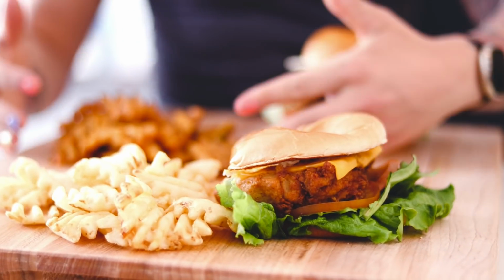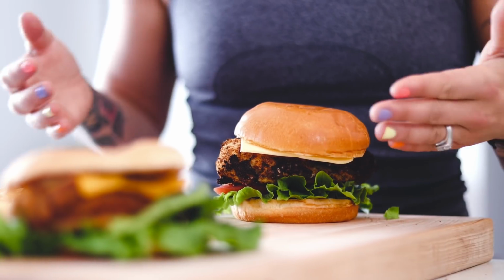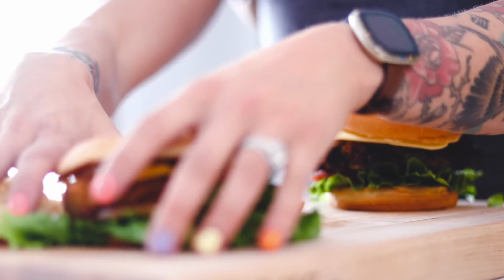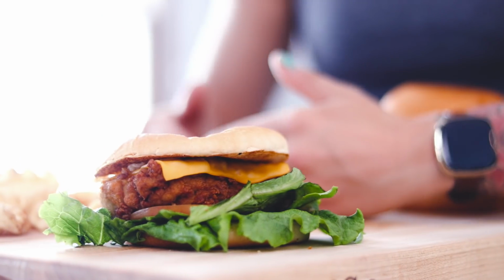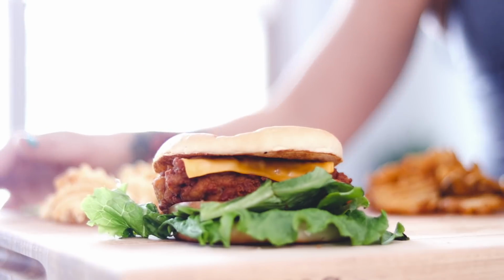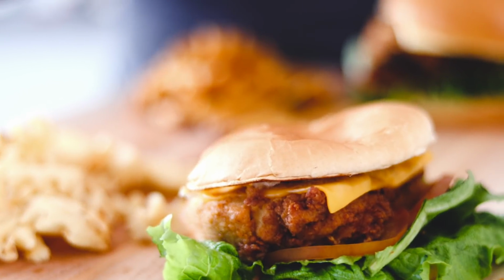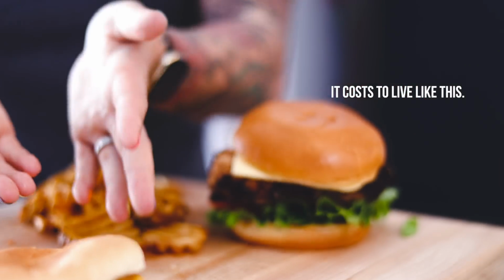Admire here. Now granted, this has been sitting out for 30 minutes, but here's my qualm with fast food. Okay, look at the structure of mine compared to the structure of this. Okay, like what's happening here? We're just flopped over. We're sad. We're not gorgeous. We're gorgeous. It costs to live like this. It does not cost to live like this.